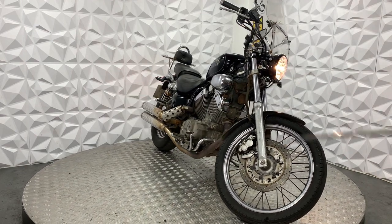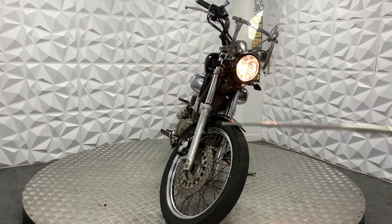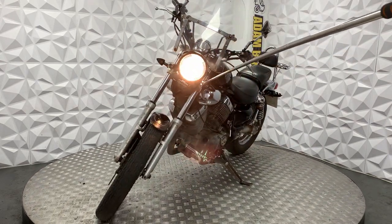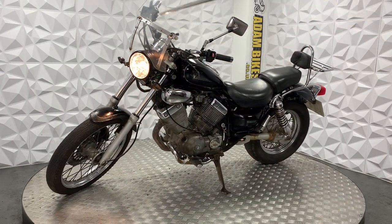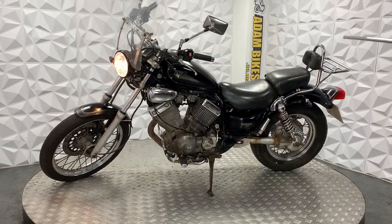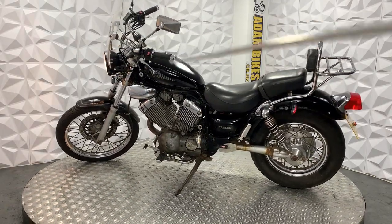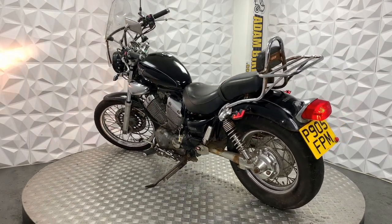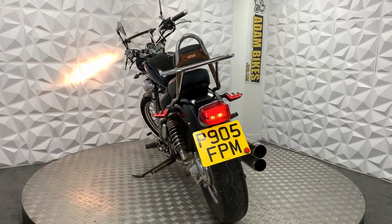Forks are in good condition, nice and clean. Brake disc and pads on the front are in good condition. It's got aftermarket indicators on the front and also in the headlight. It's got LED ones built in. It does have a slightly uprated headlight bulb. The high beam and low beam work all nicely. Standard clutch lever, brake lever as well, standard grips. It's got standard mirrors as well.